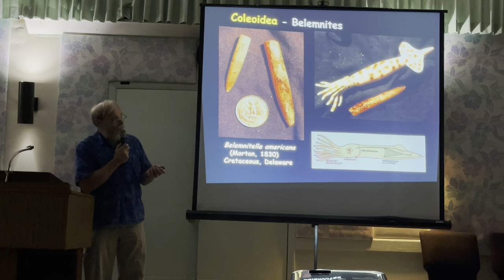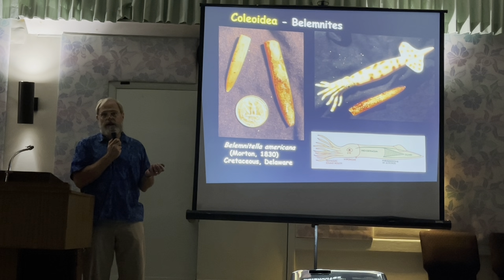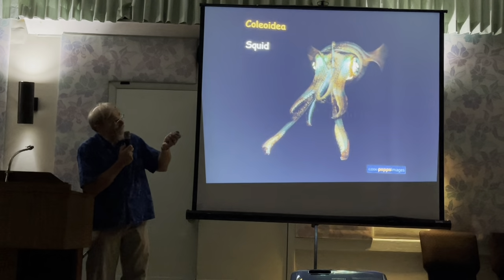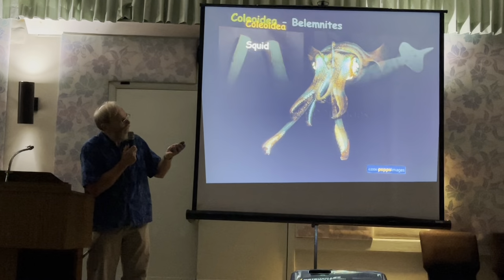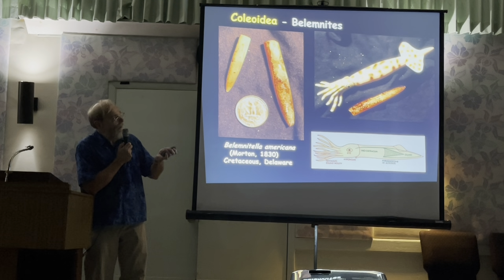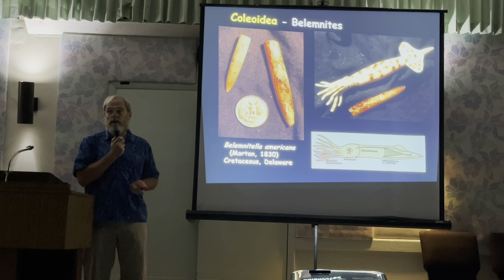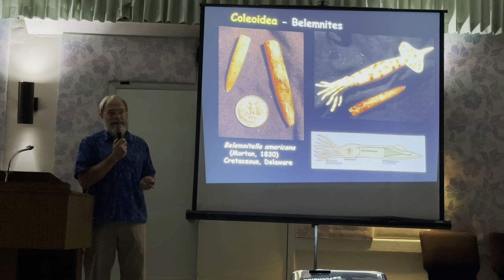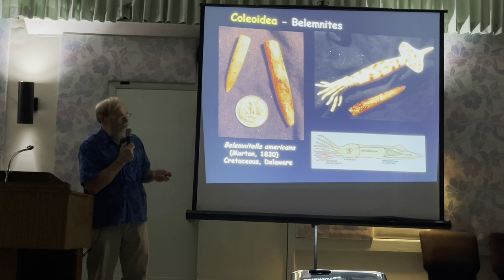Here's another shelled cephalopod. This type's extinct. This is called a belemnite or belemnoid. And often you may find fossils like this, especially in places like Delaware. Very common. That's actually the state fossil of the state of Delaware, a belemnite, Belemnitella americana.